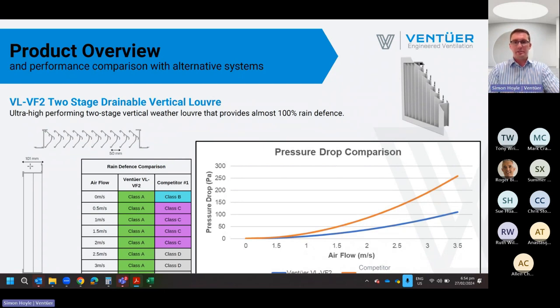Now this one here is a product that, forgive my proud dad speech, we're really proud of. It's a system that we've developed in the last 2 years. It's a vertical blade system. It's a double bank in that it's a chevron blade, although it's a single extrusion. But we've spent a lot of time and resource in developing this, and we're proud to say that it outperforms even the triple bank system in terms of rain defence, and it far outperforms the triple bank system in terms of aerodynamic performance.